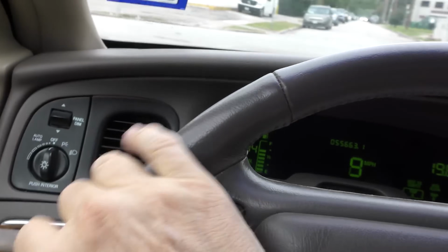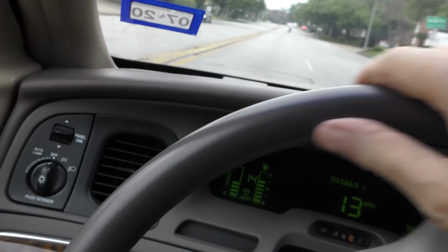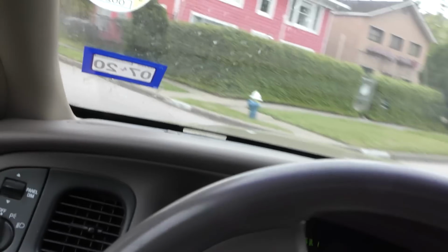And the ride, hey, it's smooth. Even though it's 21 years old. You hit bumps, all this weight absorbs most of the bumps. And it's not that sloppy when you're cornering.